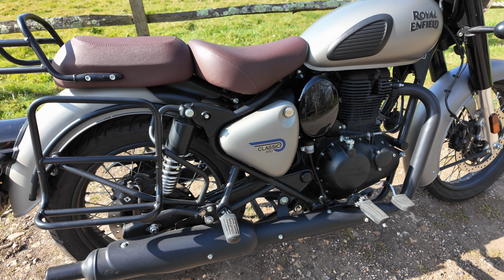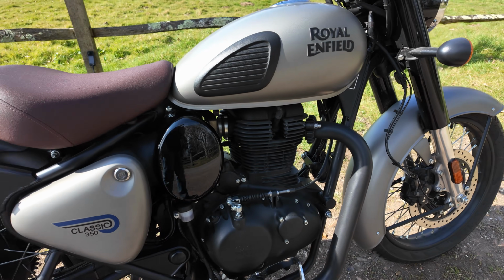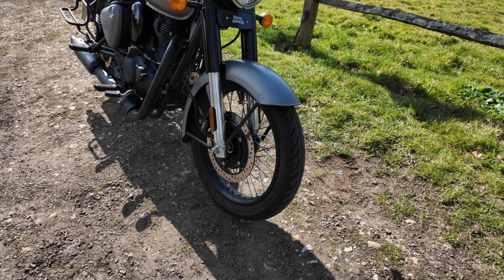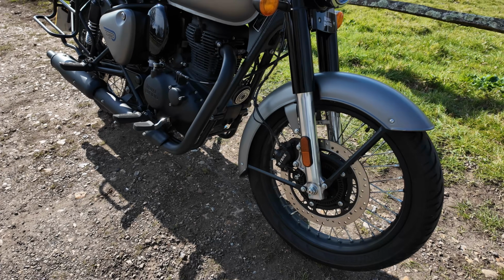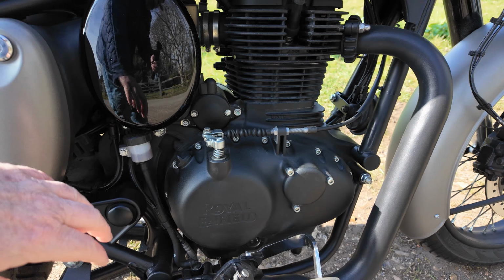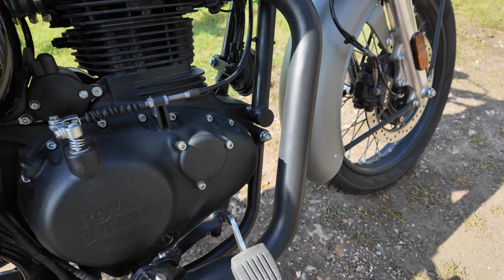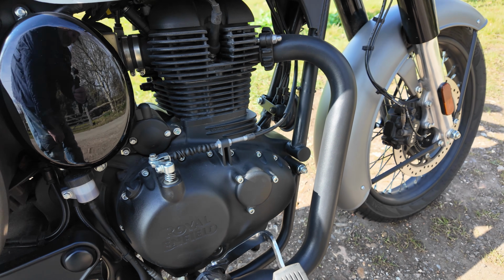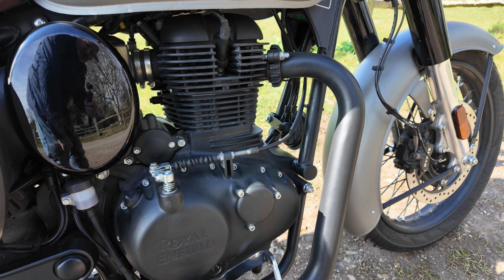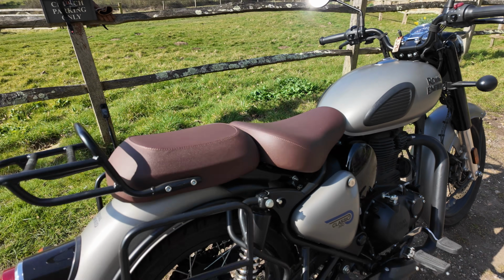As far as I could tell, there was nothing else which isn't standard on this bike. Everything seems as it should be, really. All the paint was nice. It certainly hadn't been dropped. It also had its first service and the tappets done, or the valve clearance is done. So it's not ticky at all, this engine.